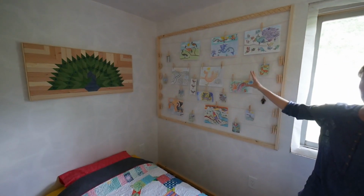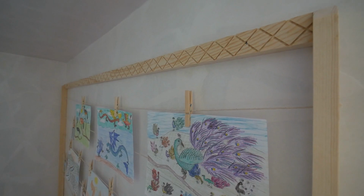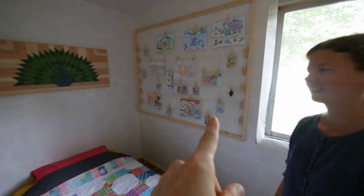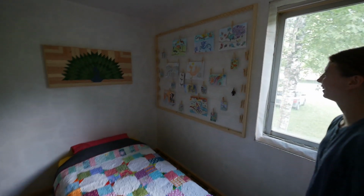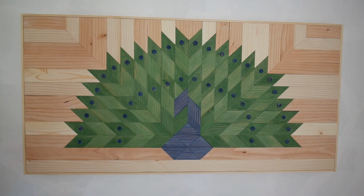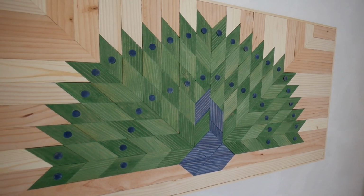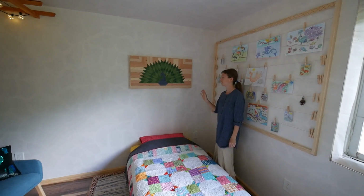And this is the art wall that we made a couple videos ago to hang art or anything, like a pine cone. Maverick gave me this pine cone very specially, so I hung it there. Yep. And then this is the special geometric wooden art that we made because Belle said that she wanted a peacock on the wall, so that's what we came up with. I think that is like epic.